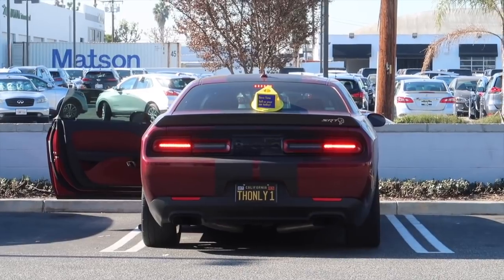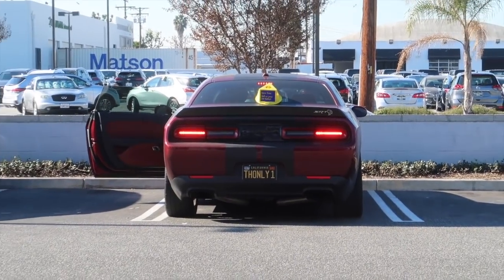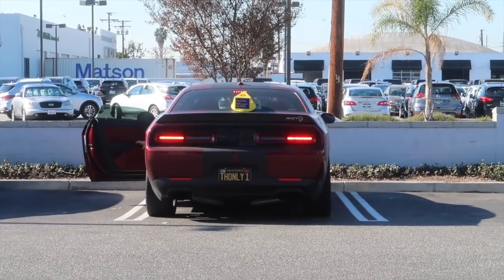What if he just revs it? What if he puts it in drive? What if he puts it in drive by accident? It drives right into the wall, and guess what we're getting? A Demon.